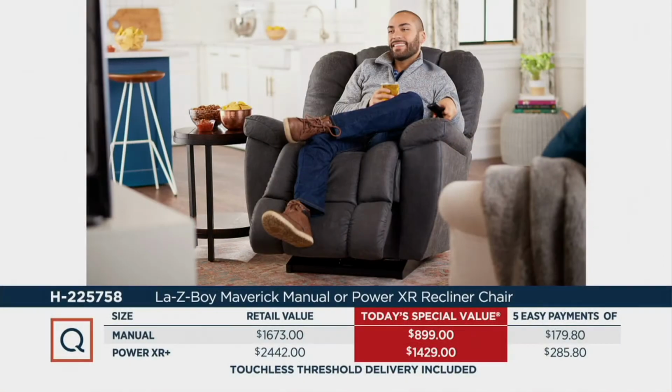If you love this light color called stucco, I'm going to show you something called iClean technology that will blow your mind, because you are expected to live and lounge in this chair and enjoy it for years and years to come. And to be able to do that, you've got to be able to maintain it. Well, you're going to be able to do that with this material. The value is the best I've ever seen.